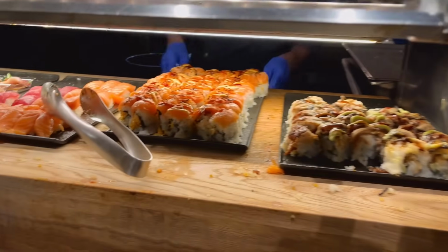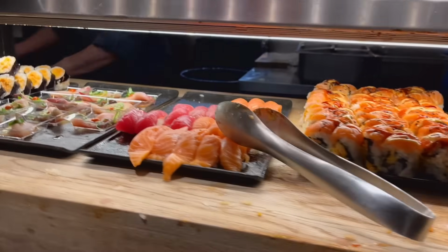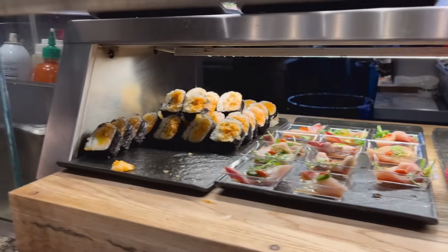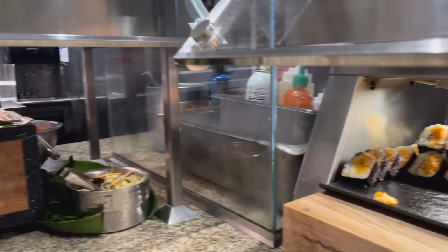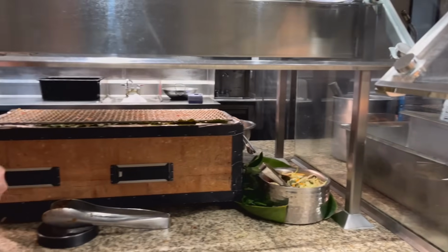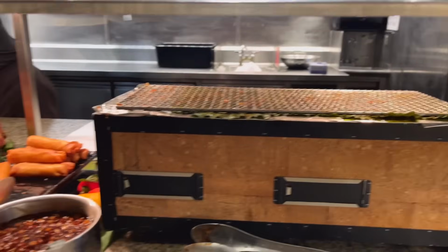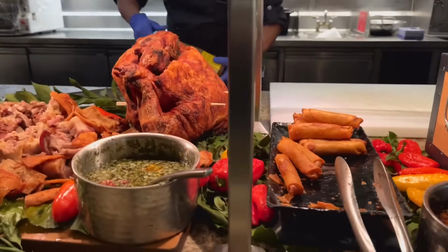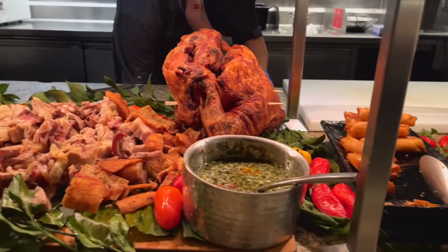Ooh, a fresh pan of sushi. Very good, guys. Now those were skewers, but they're gonna refresh that later. Here is an entire Filipino pig.